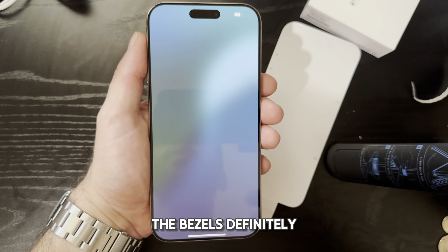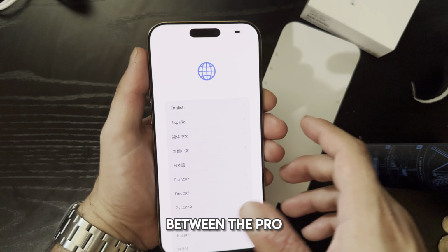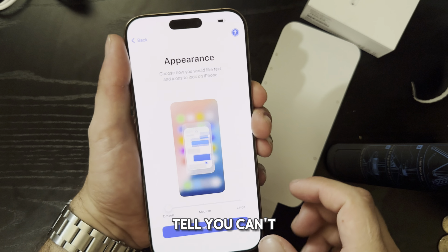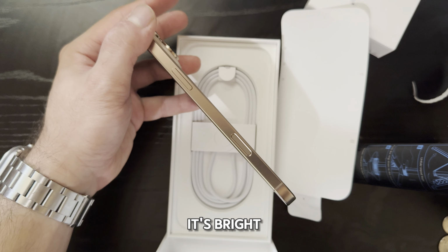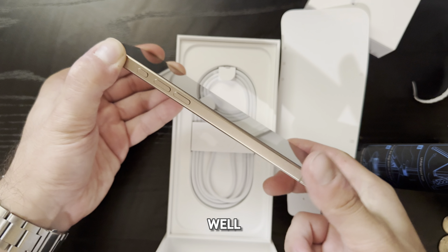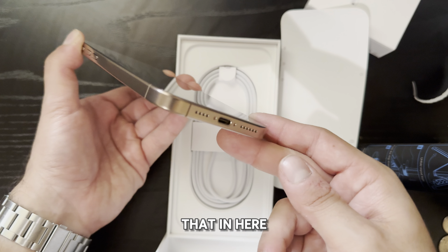Aside from that, the bezels definitely are a little bit thinner. I could tell that. The size difference between the 15 Pro Max and the 16 Pro Max, you can't entirely tell. Aside from all that, the screen, it's bright, it's beautiful. That's something expected. The sides are just stunning as well. The camera button works phenomenally as well. I don't know if I have a clip of that in here.